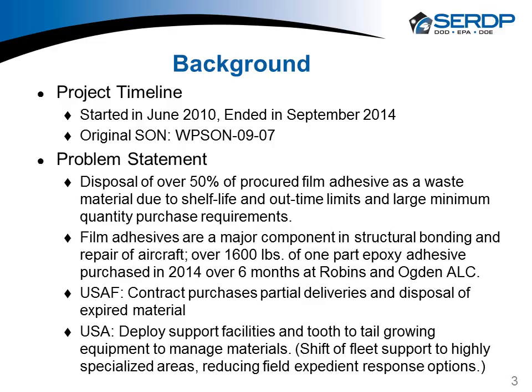So one of the assessments was that over half of that material was expiring before it could be used. And as a snapshot for quantities, this year, over a 6-month period, just at 2 logistics centers, 1,600 pounds of one-part epoxy adhesive was purchased, which, if you carry that through, would mean 800 pounds of excess hazardous waste just from those 2 locations alone.